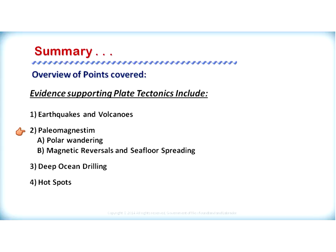Number 2, paleomagnetism also provides evidence to support the plate tectonic theory. Here we look at two types of paleomagnetism. One, polar wandering, which preserves the Earth's magnetic field at the time the rock formed. And number 2, magnetic reversals, which suggest that the Earth's magnetism changes in intensity over the years, and this is preserved in the seafloor as the seafloor moves away from one another at ridges, which we call seafloor spreading.